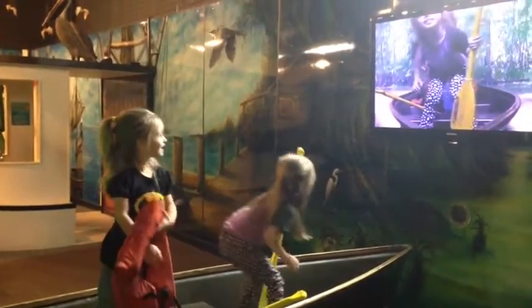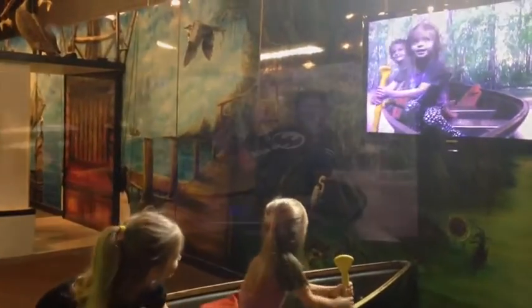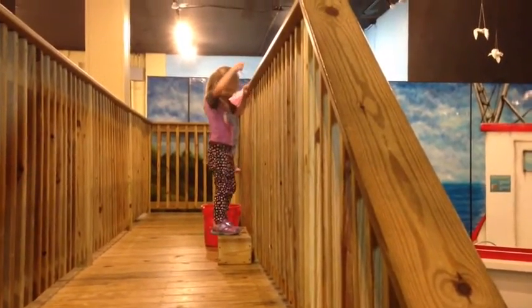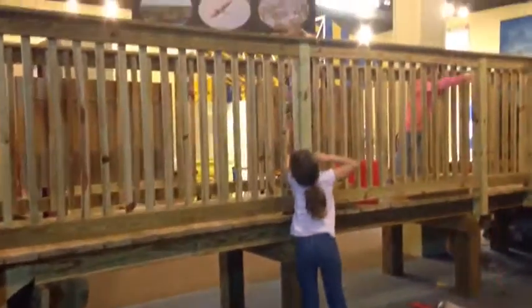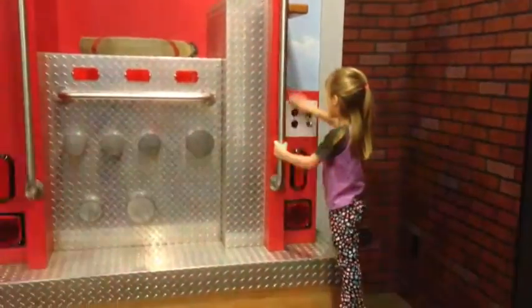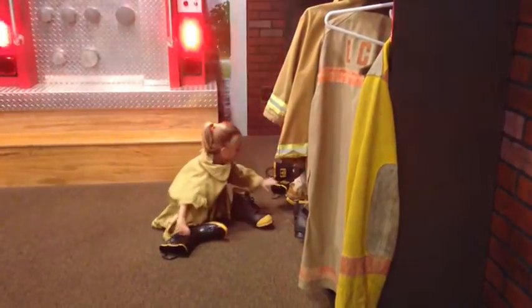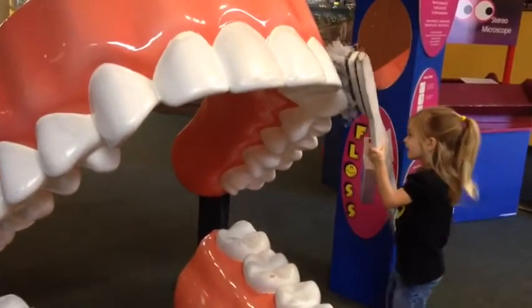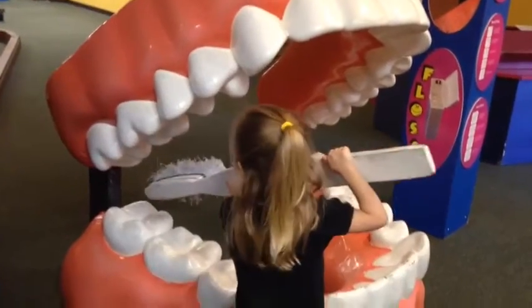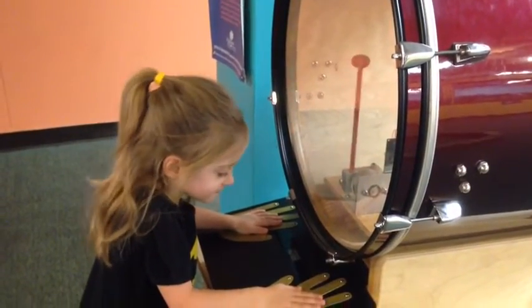Whee! You going on the bayou? Are you catching crabs? Let me see. Pull your rope. Are you going crabbing? Wow, that's a big mouth. He's not gonna bite you. No, he's not gonna bite you. It's your heartbeat.